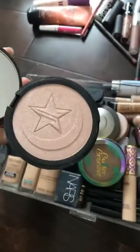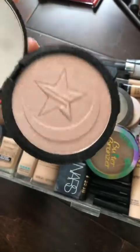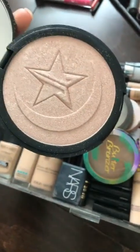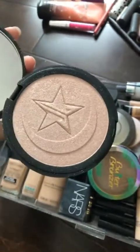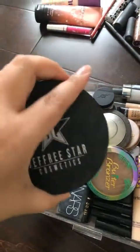I haven't used this in a while, but the Jeffree Star Mini MUA highlight. It reminds me of ballet slippers, and I love the color. This one in particular isn't too blinding. It depends how you apply it. But yeah, I keep that in here because I like it, and the packaging is so pretty.